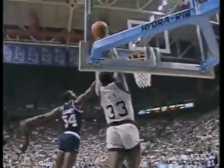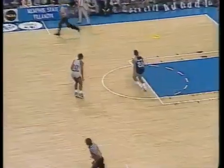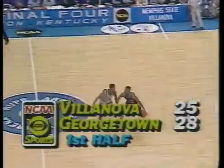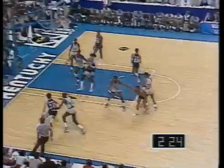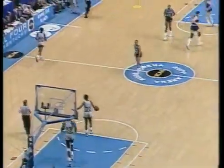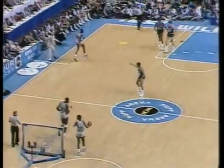Watch this pass by Jackson. That's got to be assist number 5 or 6 already. Sensational catch and shot. That was the 6th assist by Jackson. 17 in less than a game and a half. Jensen comes baseline inside of Williams and creates a shot. Hey, Villanova's a good team, but they are a great team so far tonight.